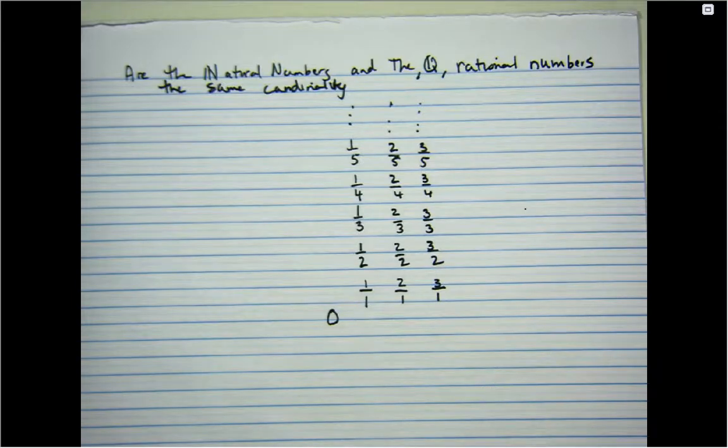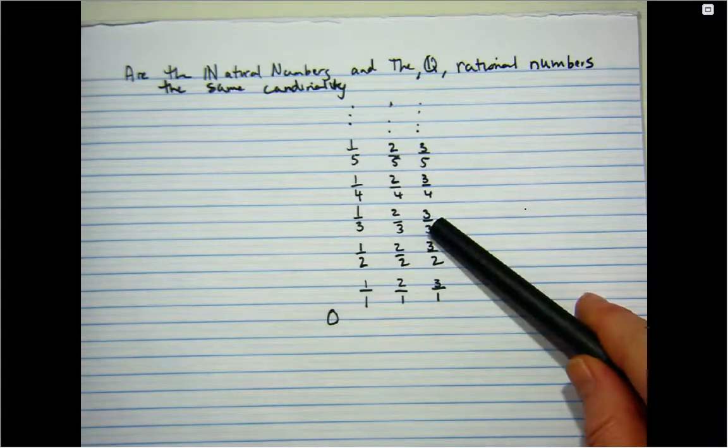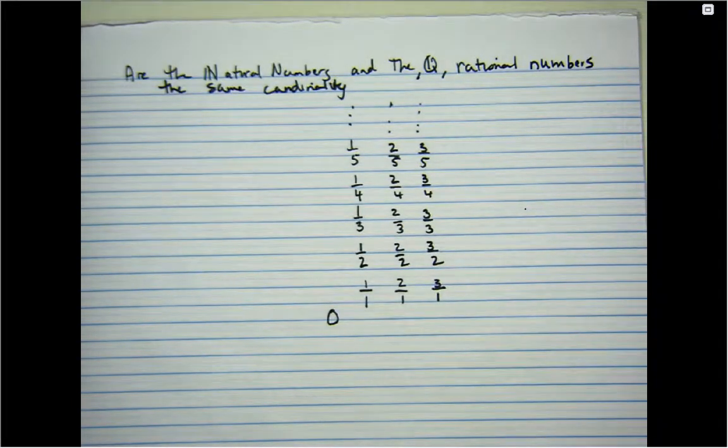Now, some of you can see there's problems already, right? Because we're talking about listing every rational number once. What's the problem here with that? Yeah. Fractions like 1 over 1, 2 over 2, and 3 over 3 are all 1. Yeah, these are all 1. 1 over 1, 2 over 2, or 3 over 3. Here's 2 over 4. That's the same as a half. So we're not listing all of these once.